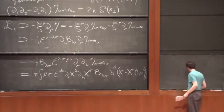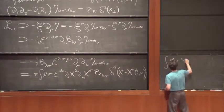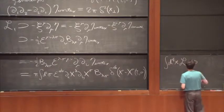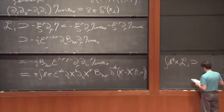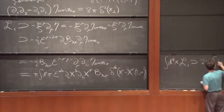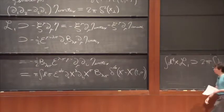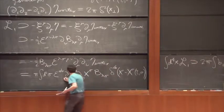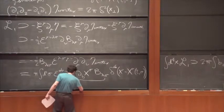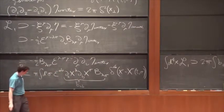So to summarize, what I'm getting at is that the integral d4x of L1 includes a term which is indeed the integral 2 pi of the pullback of B2 to the world sheet. This much here, that expression there, is what we would call the pullback of B to the world sheet.